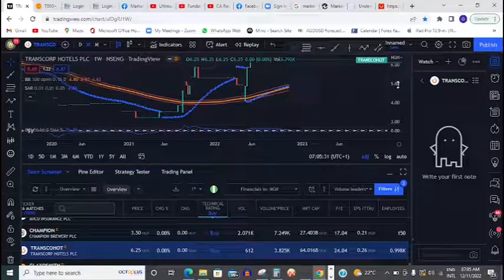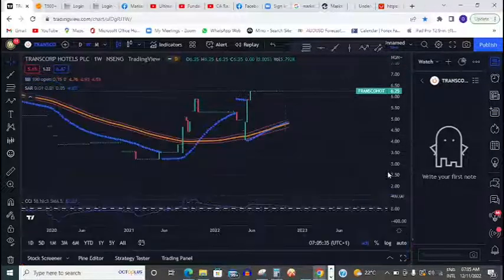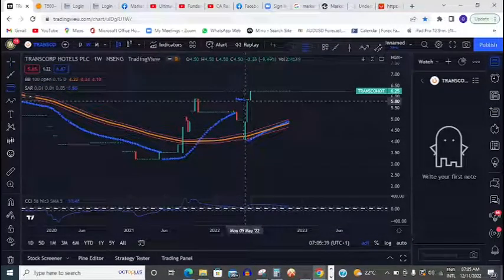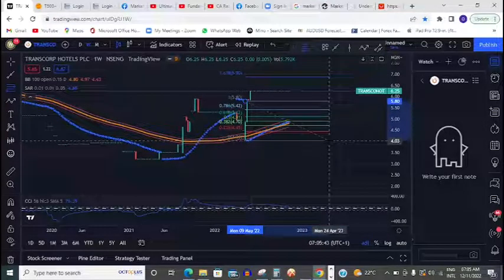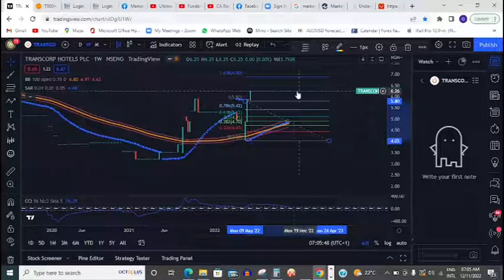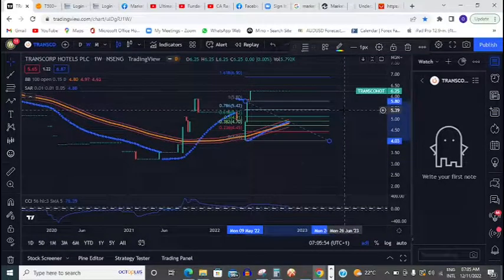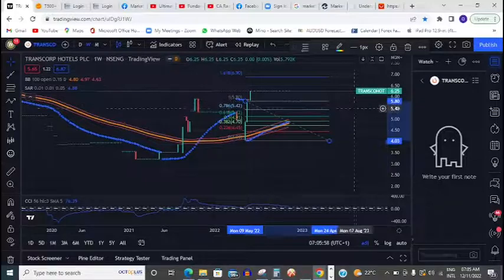That's Transcorp Hotel. Market has been silent for a couple of weeks. If you get it around 5 naira, thereabout this zone, you can pick it up.